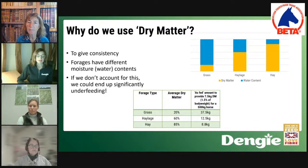It's one of the reasons at this time of year, when people are changing from predominantly grass-based rations over the summer to conserved forages for the winter, that it's a time of increased risk for things like colic, because we're fundamentally shifting the amount of water the horse is consuming. We're giving them more indigestible fibre because we've conserved that forage. So they're taking in less water and more indigestible fibre, and unfortunately that increases the risk of colic. So all of these things are important to keep in mind, and also the differences in the fibre types that we're giving our horses.